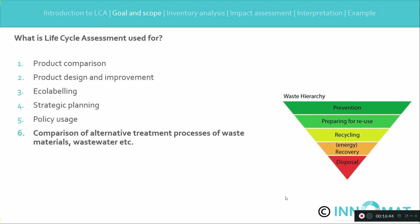LCA can also be used to compare alternative treatment processes of waste materials. Landfills should be reduced by creating a long lifespan of products, creating a business model that stimulates reuse and remanufacturing, designing in a way that product materials can easily be recycled at the end of life, and when recycling is not possible, recovering the embedded energy at the end of life, and lastly, avoiding disposal.